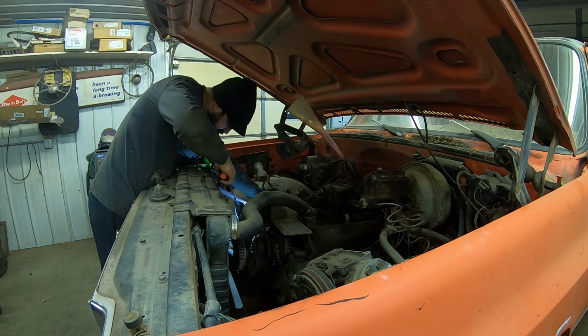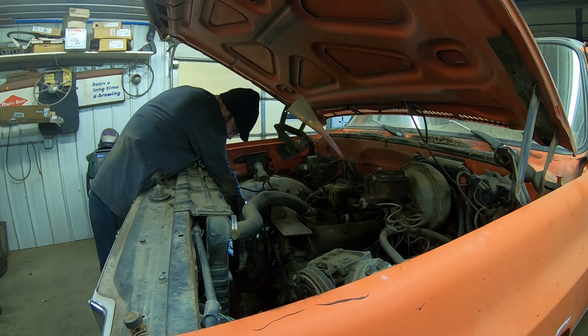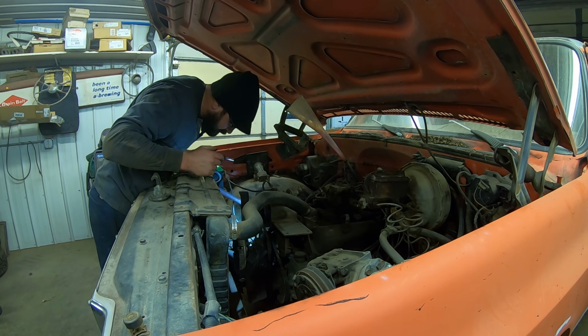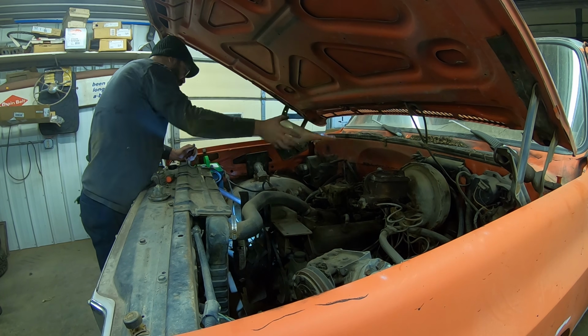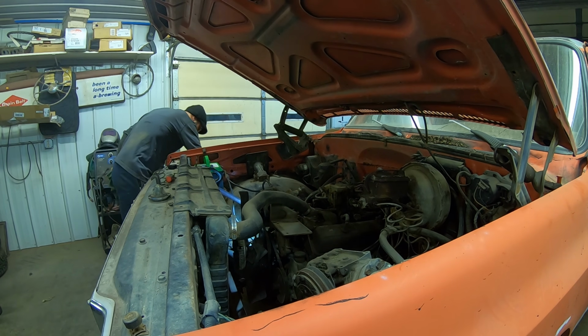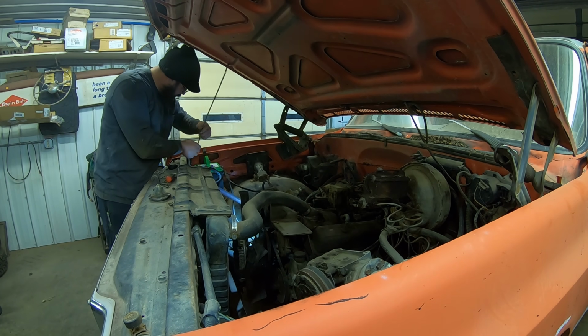Here as well. I must not have got that tight enough. Hopefully that's tight enough. Hopefully 5 quarts of ATF is enough too. It goes forward and backward. You guys saw that.